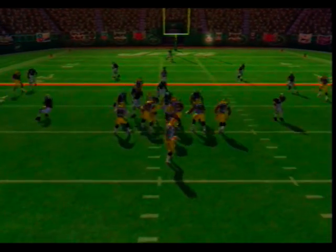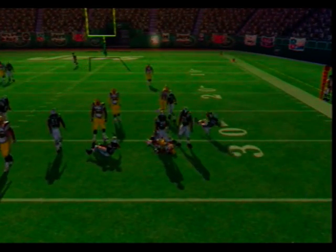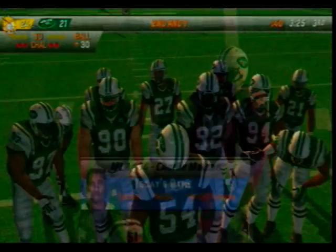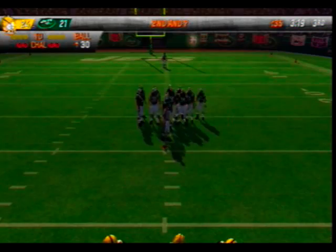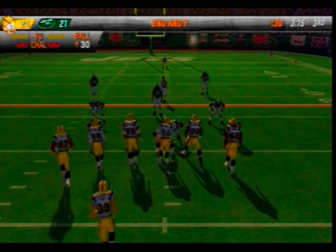The Jets come out in a 4-3. Gets the delayed handoff. Runs him over. Malone is there for this tackle. He was looking for a place to run, but all those places were filled up with guys waiting to tackle him. It's second down and seven to go. Ball on the 30-yard line.